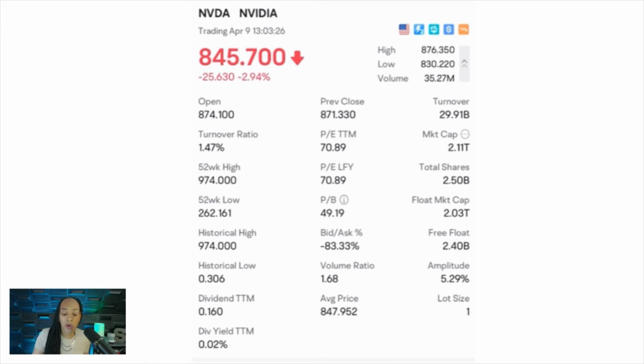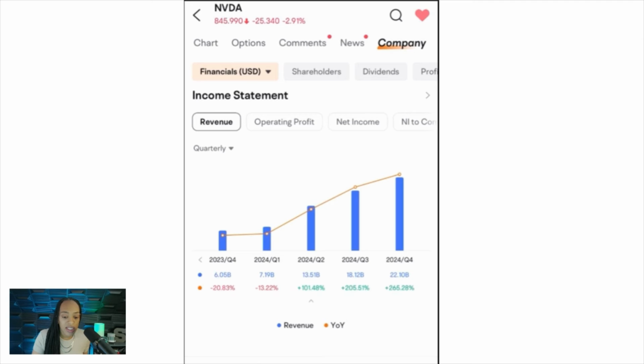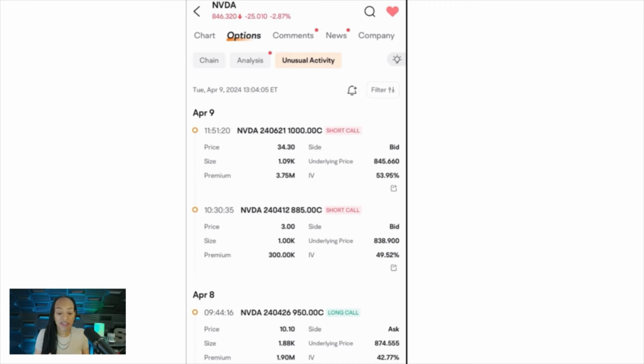Taking a look at NVIDIA, for example, when I filter into this particular investment, I can easily see their price to sales and their PE ratio, which is one of my favorite things to look at at a glance when I'm looking at a particular company. So I just go to the company tab and I can see how NVIDIA ranks against the industry. And we can easily see that this stock is overvalued. But it is something that I do currently have in one of my portfolios, and I'll be holding it for the next several years. Under that same company tab, you can take a look at the income statement and balance sheet. You can go to the options tab and take a look at the unusual activity to see what large organizations are doing in relation to this particular stock.